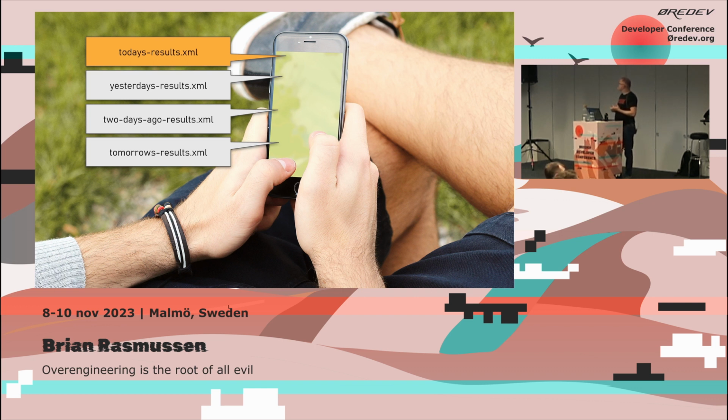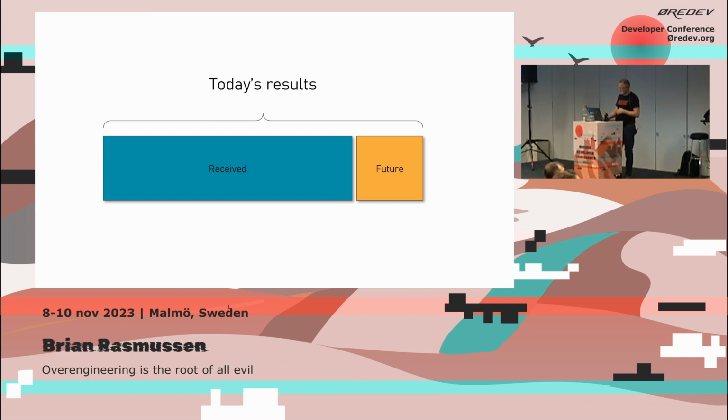What about today's results? We need to load something. We want to display results, so we need to load something. But how can we make this more efficient? Well, very simple, right? We don't need to get all the results every single time. We can just have a bookmark or whatever you want to call it and keep track of what results we have received and then only ask for the results that have come in since that. If we do that, we reduce the amount of data we need to retrieve and process.